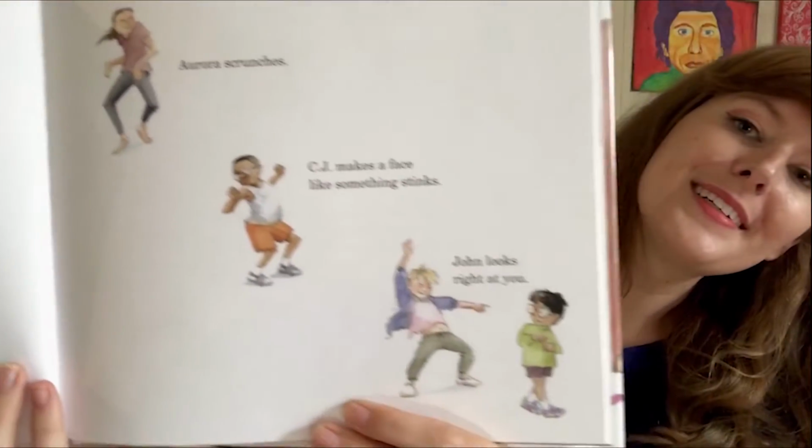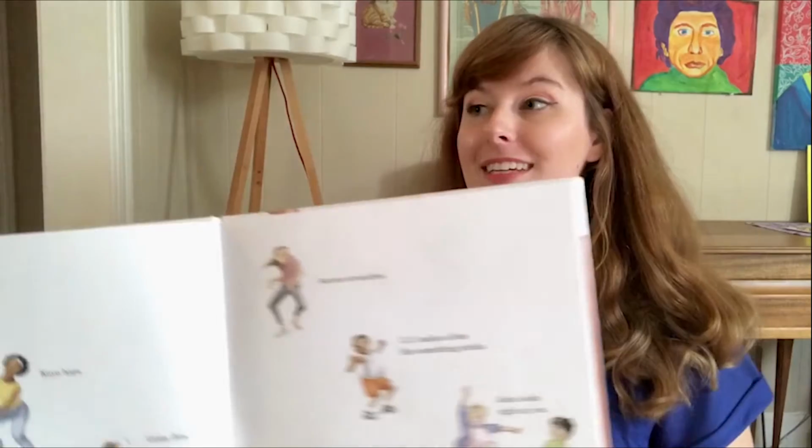And the kids love acting out the different dances here. Super fun. And kids will let you know if they can't see the pictures. So you can really take your time showing them the pictures there.